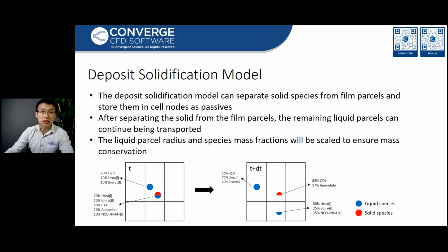All right, so in this slide, we're going to talk about a newly developed feature called the deposit solidification model. The deposit solidification model can separate solid species from the fume parcels and store them in the cell nodes as passives. After separating the solid from the fume parcels, the remaining liquid parcels can continue being transported. The liquid parcel radius and the species mass fractions will be scaled to ensure mass conservation. The schematic below shows how this process is done.